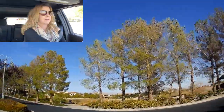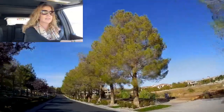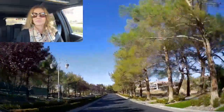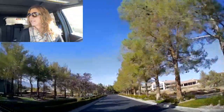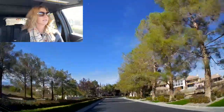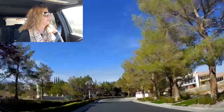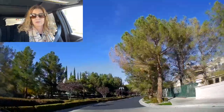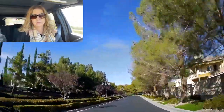There's not a lot of people out in here. That's a shame. Cut down every tree. Every tree's cut down? Yep. Wow. Oh yeah, they did. Wow. That's where it used to be. I'm sure this was really beautiful at one point in time.